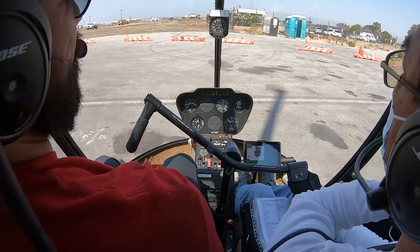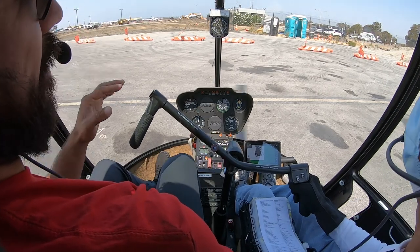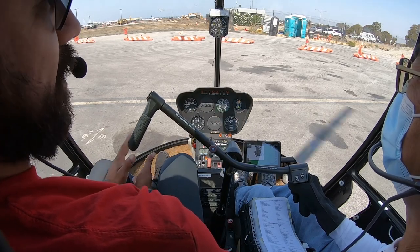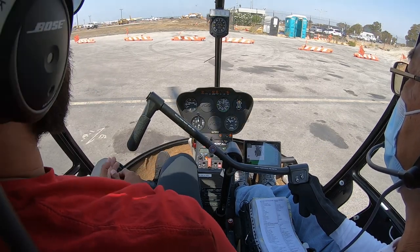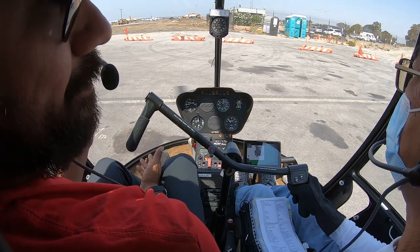So that's why you want to kind of be a little bit fast, because again, it's a normal approach, and then at the end there, we could just slow it down and then do our steep approach. Because we were just so low that if we had an engine failure, we were going to the rooftops there, right? We didn't have a choice. We wouldn't have been able to even try to go anywhere else. There's a lot there, and if it were to go south, then you're kind of screwed anyways right there.